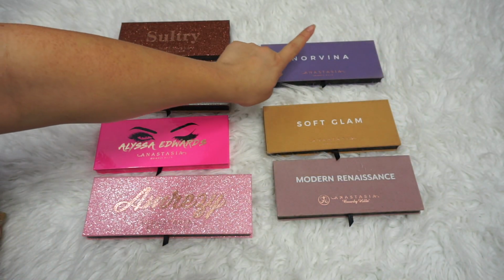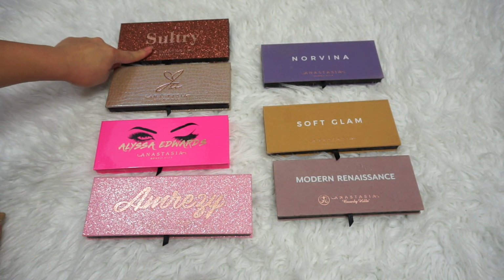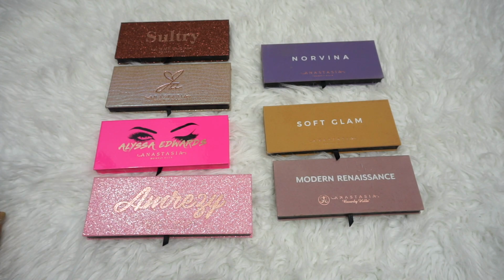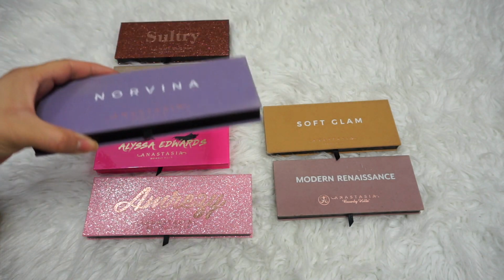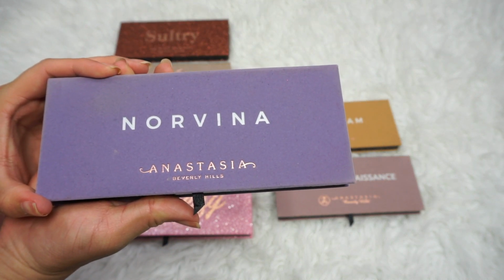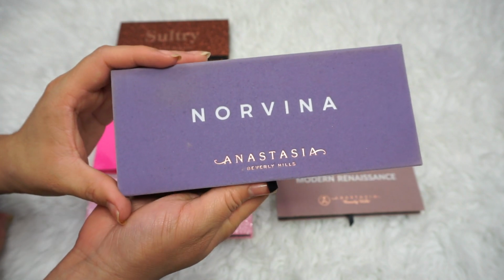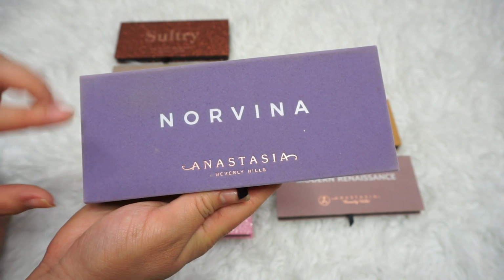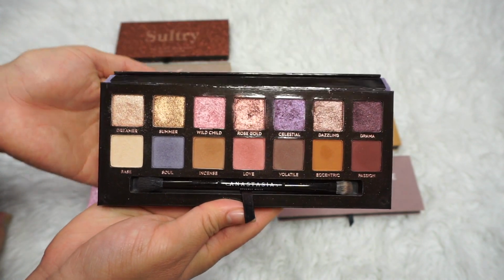Okay, so now this one and this one were surprise gifts from my husband. I believe they were birthday gifts. I don't remember if this was it for last year. I don't remember when my husband gave me these, but they were new at the time. But this is the Norvina palette, and it's the pinky purpley one.